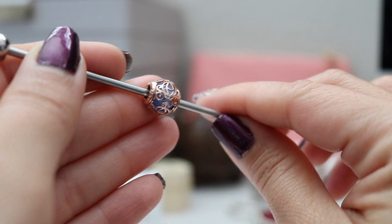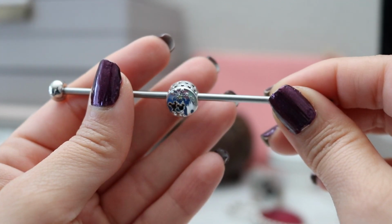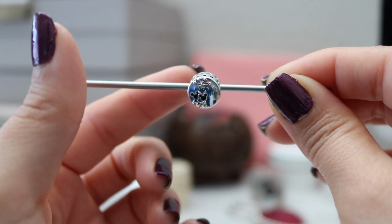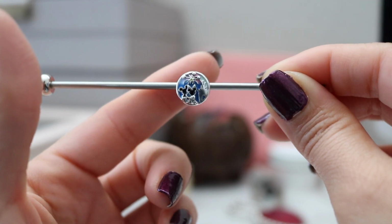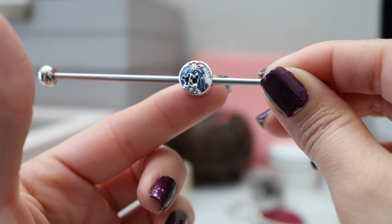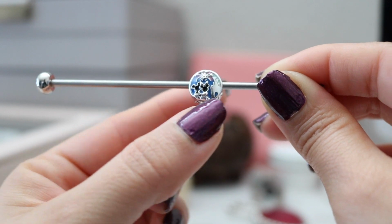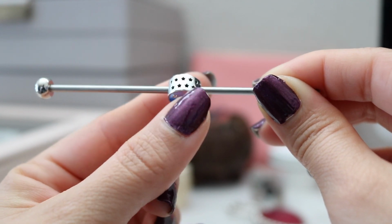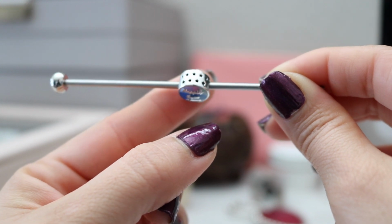But it was one I just had to get. This charm, I feel like, was one of the most popular charms that Pandora had released with Disney this year. I've seen this one a lot. It's a beauty. You have Mickey and Minnie staring at the fireworks over the castle, and on the side you have some star cutout details.